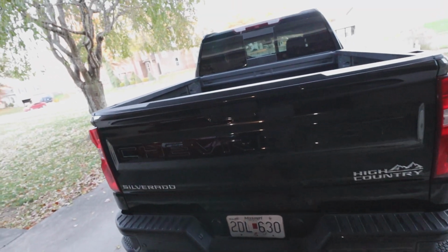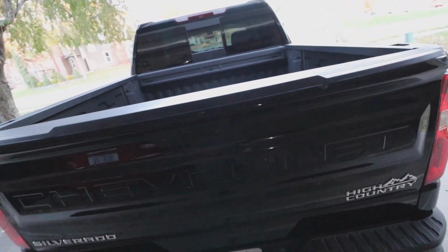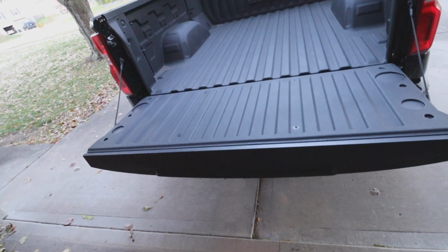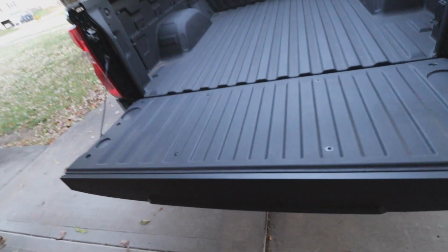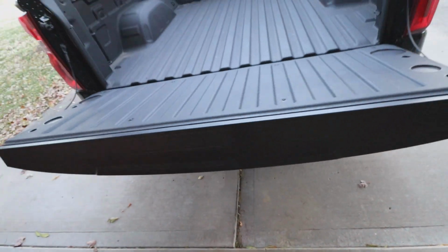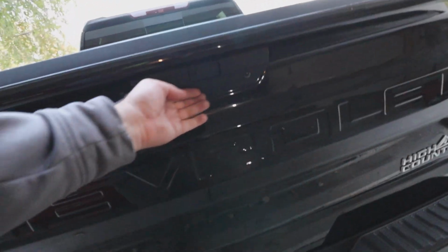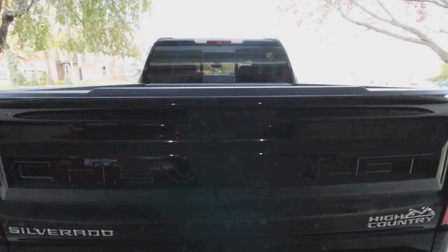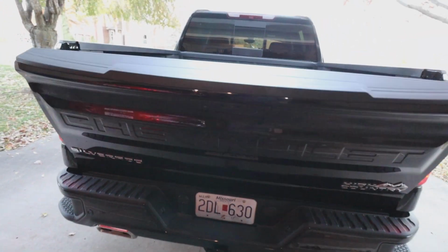One of the features I'm not too excited about. I mean, I'm glad it's here. It's handy. But an automatic rear gate. It's a little excessive. I'll use it, I think. Do I have to use it? It automatically lifts up. Do I have to use it? Yes, I have to use it. There's not a handle there. Okay, that's a bummer. Did not know that, but you know, it is handy to have.